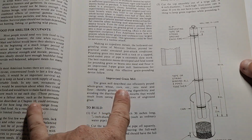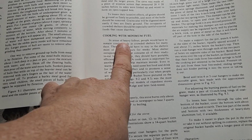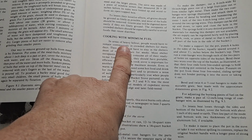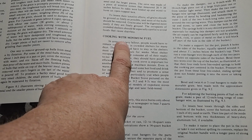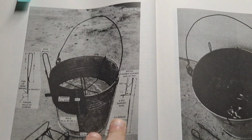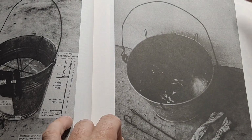How to build an improvised grain mill. It's kind of cool. Cooking with minimum fuel. Not just for radiological issues, but that's also important if you're in an urban environment, if you're an urban prepper. SHTF happens, and wherever you are, whether you're out in the woods or in an urban or a rural environment, you can cook with minimum fuel, and it tells you how to do it, especially for crowded shelters and such. In this edition, all the pictures are black and white. I don't know if the 2022 is in color or not, but most of these pictures are from the 70s during the Cold War, so take it as you can on that end.